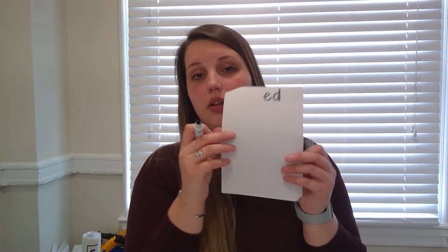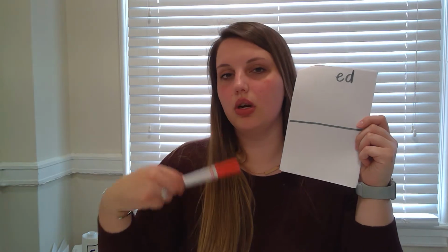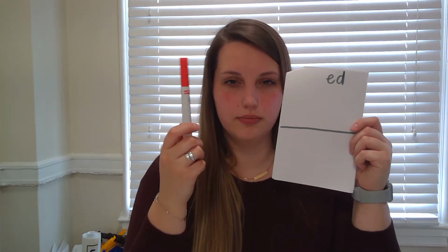second Ed word for the day. Or for the week, right? We did one yesterday, one today. Okay, you know the drill. With your pencil, Ed at the top. Ed. Okay, and then line down the middle. Okay. And if you have already finished thinking about what color you want to use for the word that we're going to be writing, I'm going to use this color.